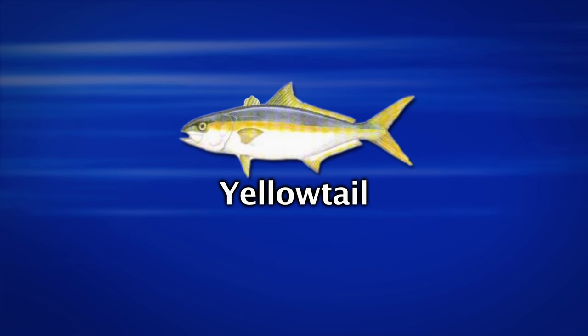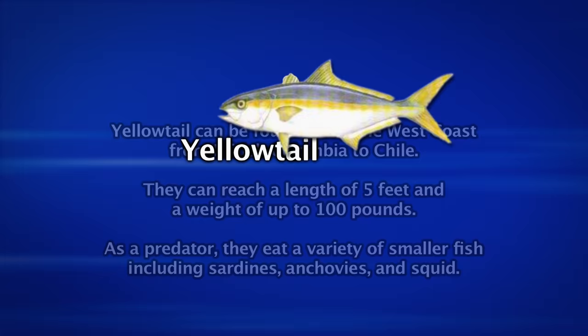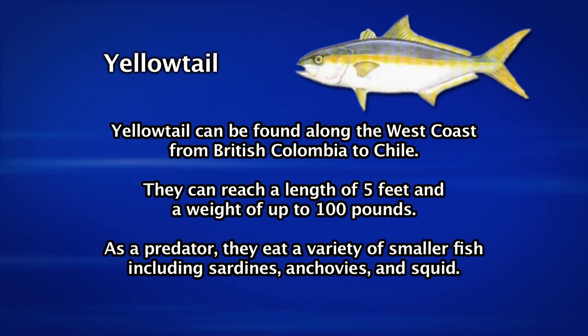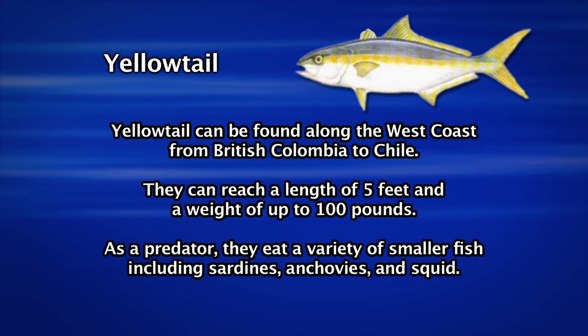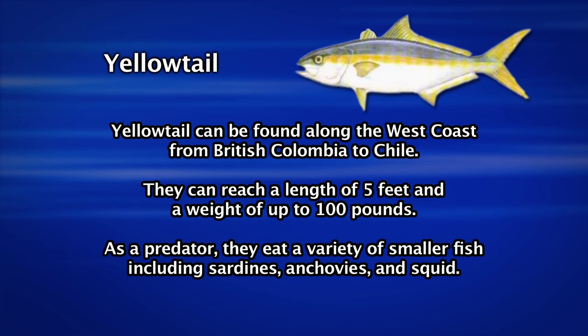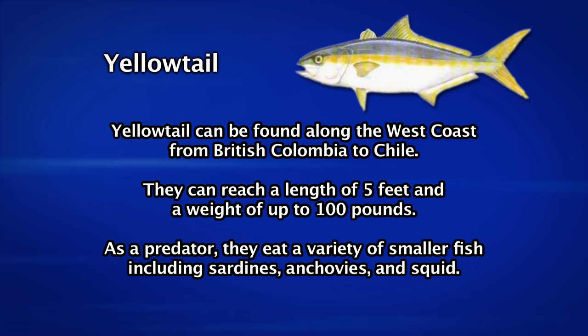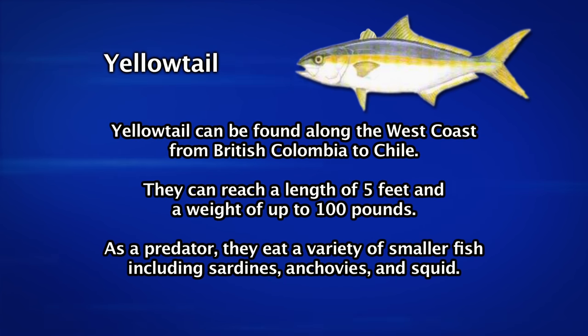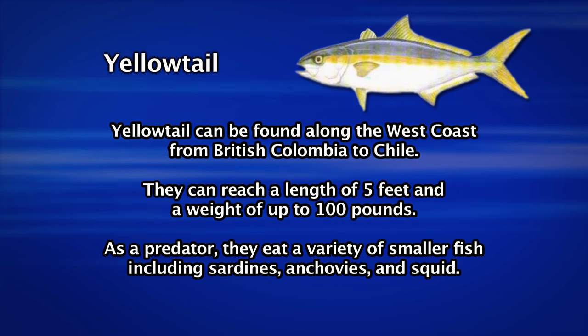Yellowtail can be found in a wide range, as far north as British Columbia and down south into Chile. We usually find good numbers of them from Point Conception down into the Baja waters. They can grow up to 100 pounds, and they feed on a variety of bait fish, including sardines, mackerel, and even squids and shrimps too. They're one of the most popular game fish in all of California.